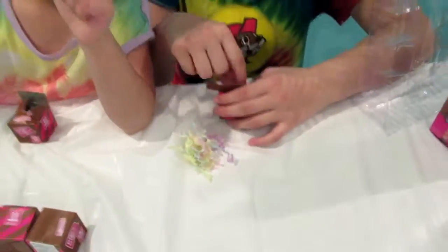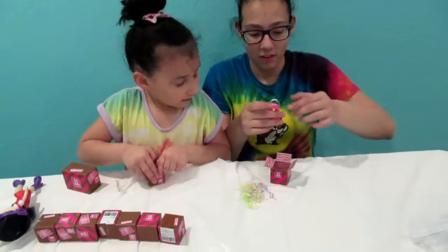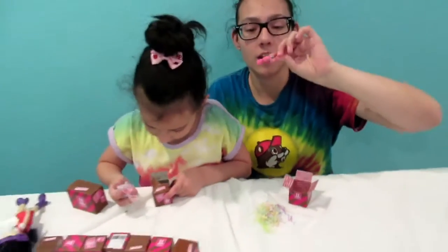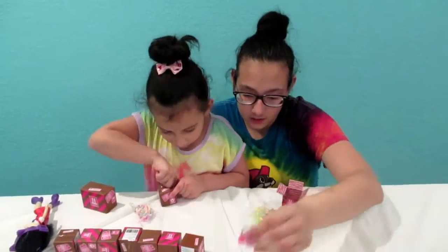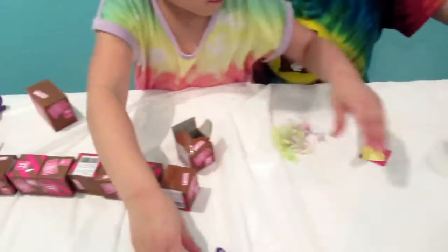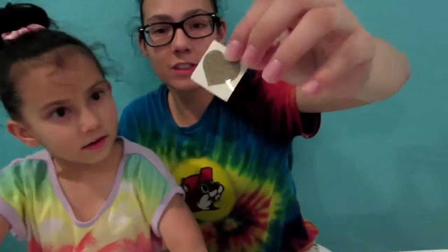Whoa! Look what I got. Oh, whoa! I got a purse. It's a rainbow purse. I think it's a purse. Oh, that is one of the first ones. And I also got little papers. And, ooh, that's cool. And I have shoes. Oh, I think this is a sticker. So I got a little heart sticker.